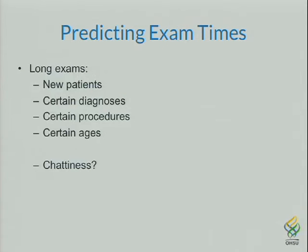So we've done some initial work on this, but it's actually pretty tricky because there's so much variability in these exam times that there aren't a lot of big things that pop out as being big predictors of somebody who's going to take longer. We know that new patients take longer. We know certain diagnoses will take longer. Certain procedures like dilation take longer. And in the case of the pediatric clinic, we know that age can matter. But really, through our observations and through talks with different clinicians, a lot of times the things that make an encounter long are things that we have no data about. There's nothing in the EHR that tells us when a patient's going to be chatty. And so how do we address that?